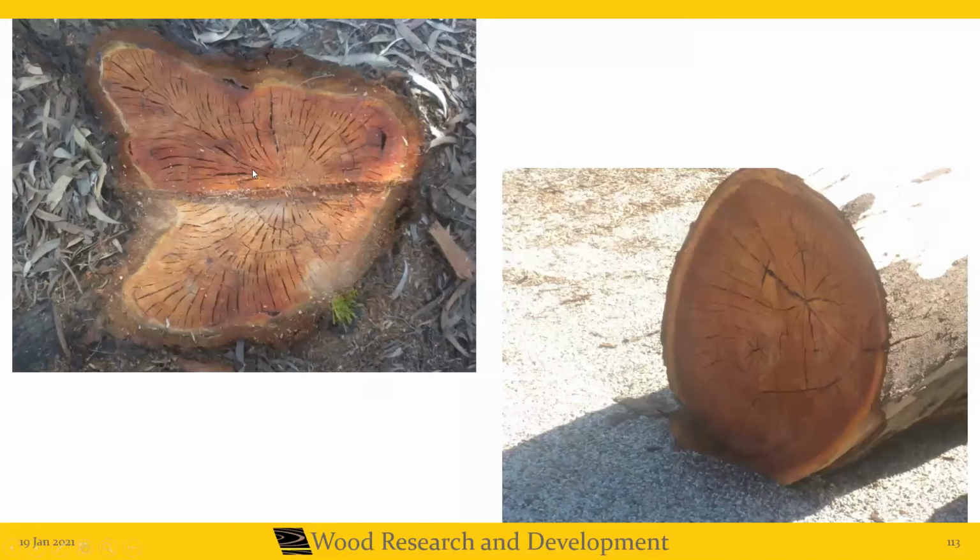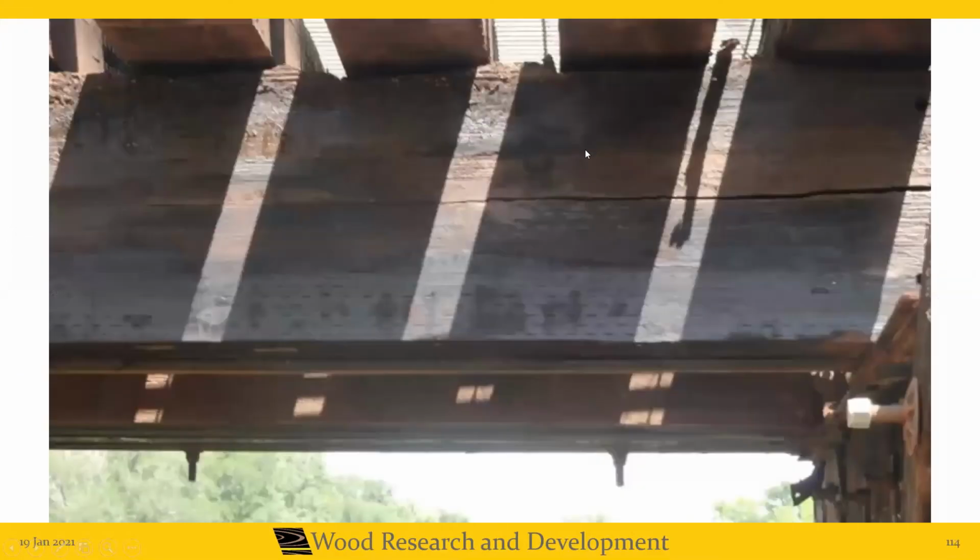All wood develops shrinkage cracks. You can see this freshly cut piece here. Why does it shrink? Well, guess what? Tangential shrinkage is double radial, and it finds fault lines along the rays and opens up as it shrinks. And it doesn't shrink, remember, until it starts to lose cell wall water or bound water. Here's another shrinkage crack, sorry, a shear crack.